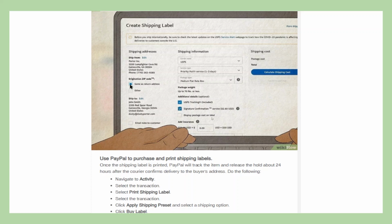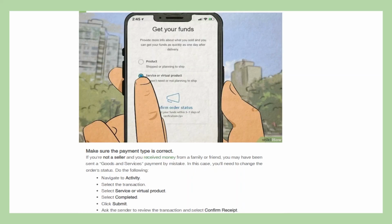Do the following. Navigate to Activity. Select the transaction. Select Print Shipping Label. Select the transaction and click Apply Shipping Preset and select the shipping option. Click on Buy Label. Make sure the payment type is correct.